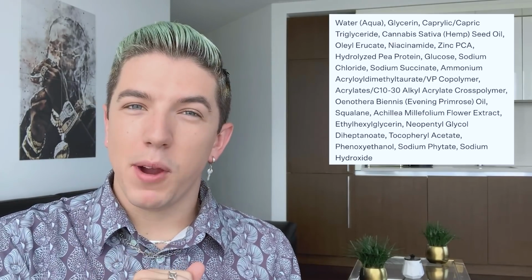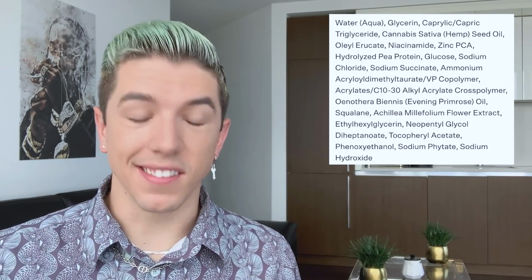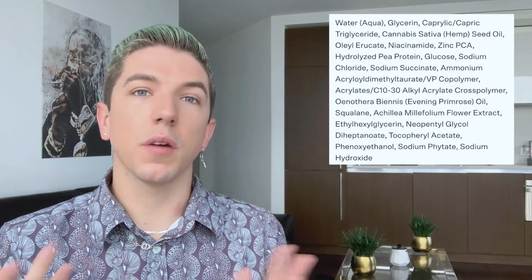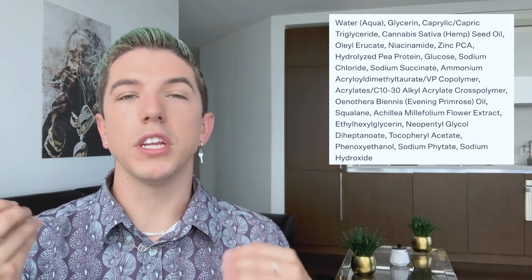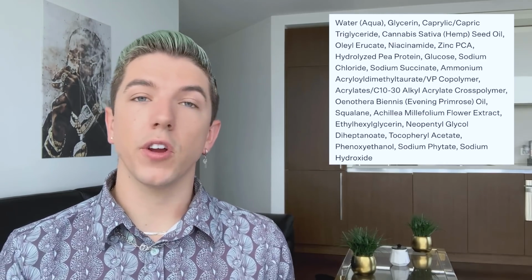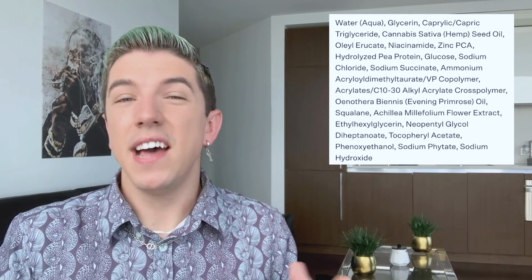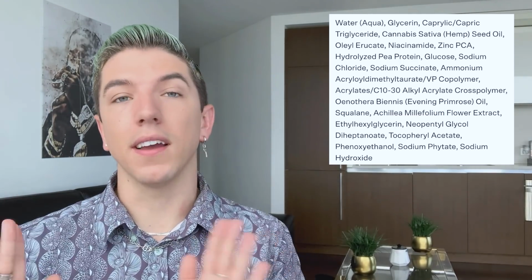I may know a little bit about reading an ingredient list, but I still have no idea how to pronounce most ingredients. This is an emollient similar to caprylic triglyceride that adds that kind of richness, that texture to a product to make sure that it's enjoyable to use. And these types of ingredients are important because if you just throw a bunch of good skincare ingredients together, that doesn't mean it's gonna feel nice when you're applying it across your skin.